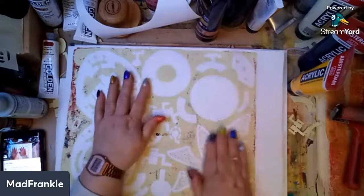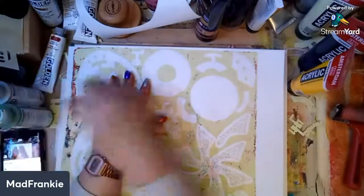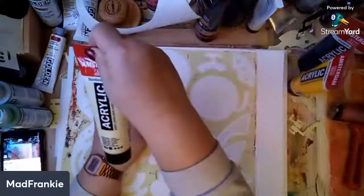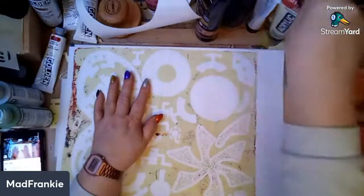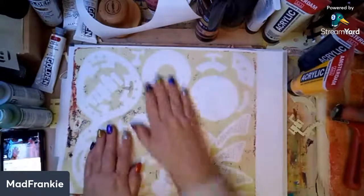Which was the green gold? The green gold is over here in the pot. I haven't used it today. Yeah, green gold is a lovely colour. The other one was Naples yellow green, this colour here, which is actually a lot nicer than it sounds and a lot nicer than the swatch looked online. I was just trying it out to see what it was like.